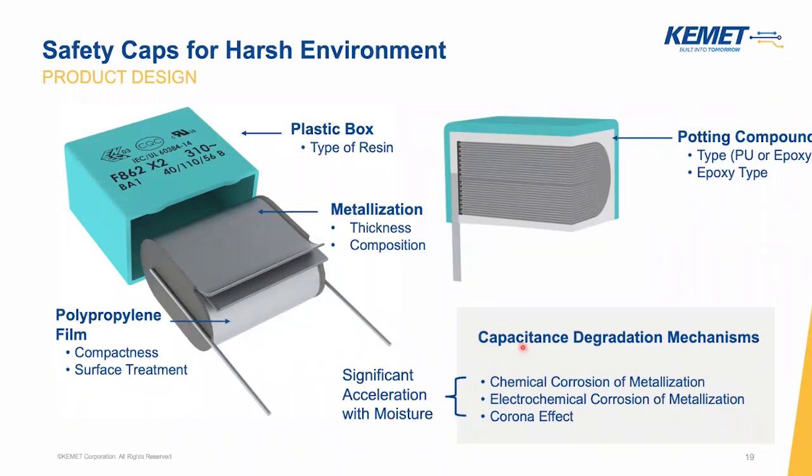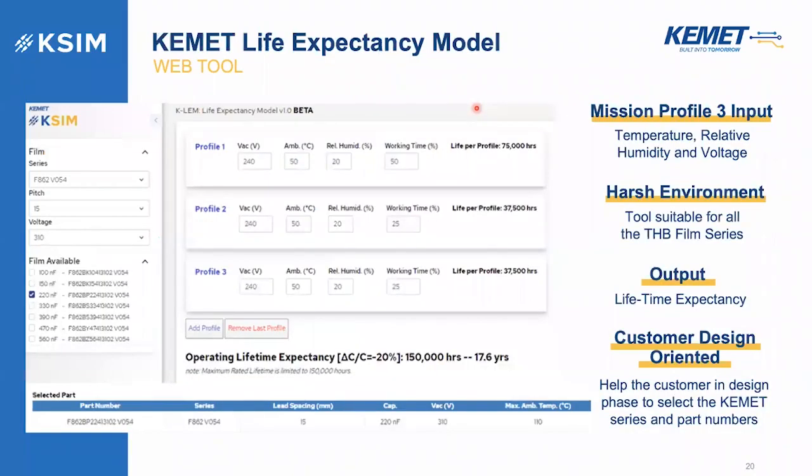So you'll see in the series that we've introduced recently on the roadmap, we'll have a combination of all these material science improvements built into the component. I'll finish off here with our life expectancy model. We realize that our capacitor may be qualified to 85 for 1,000 hours, but what you, the customer, really want to know is, in my application, at my temperature and my humidity, what is the expected lifetime?